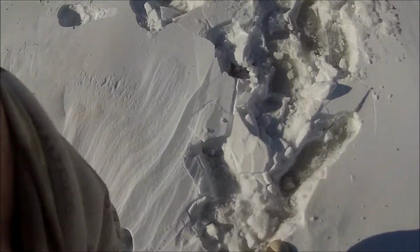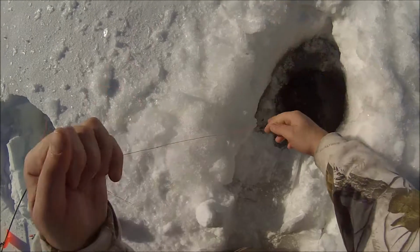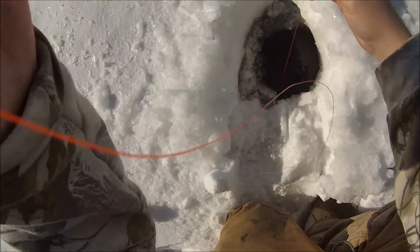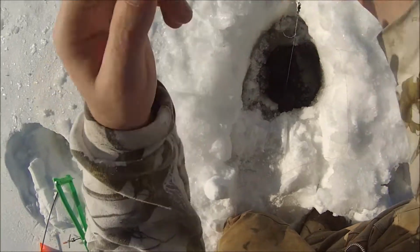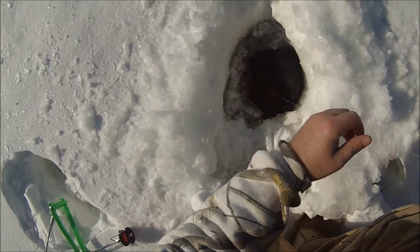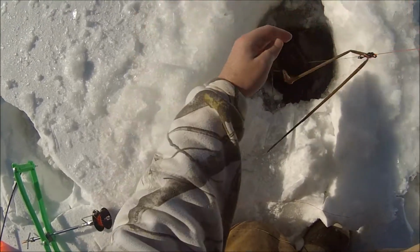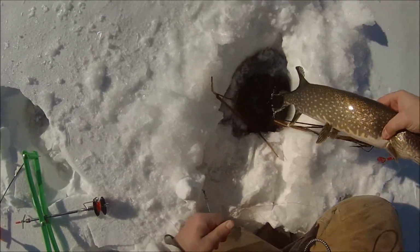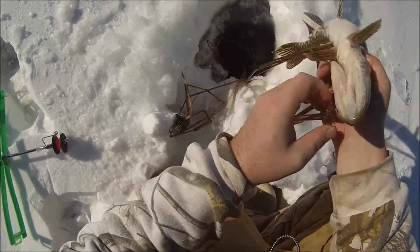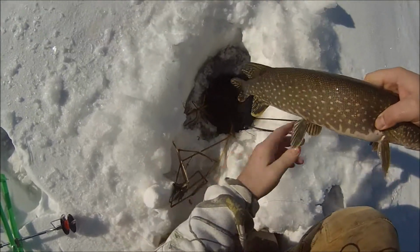Tip up. Ooh, she's spinning good too. Down in the weeds. Yeah, little hammer handle. That's what you call them when they're that small. Pretty though. Come on. Yep, got a good hook set on him. Cool. Yeah, first pike of the day.